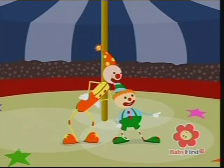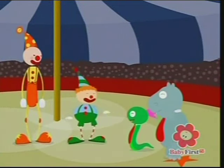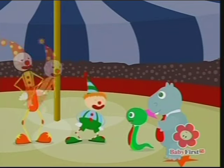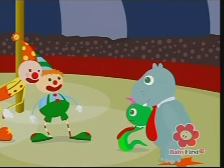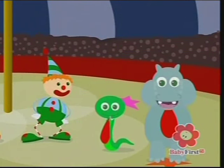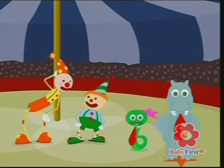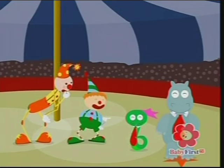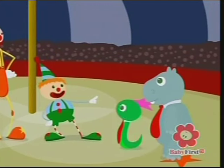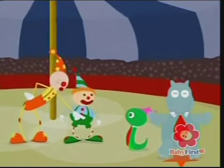Look, it's Henry the Hippo and Seymour the Snake. Hi, Henry. Hi, Seymour. Hi, guys. What are you two doing? Taking a walk. We were chatting about how much we look alike. Really? Why, yes. Look, we both have big green eyes. And we wear the same tie every day. Well, there's one big difference. You are fat. Big and handsome, indeed. And you are thin.